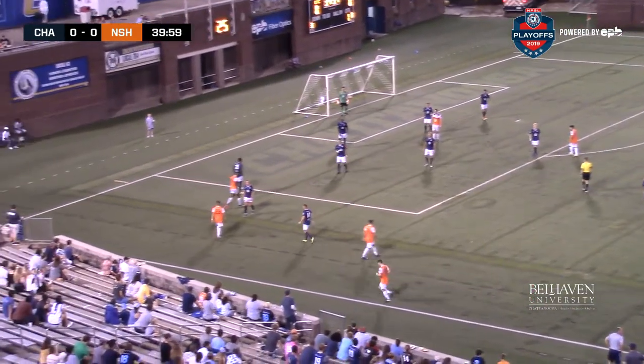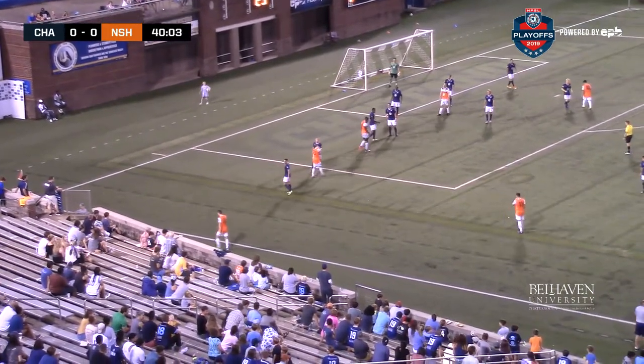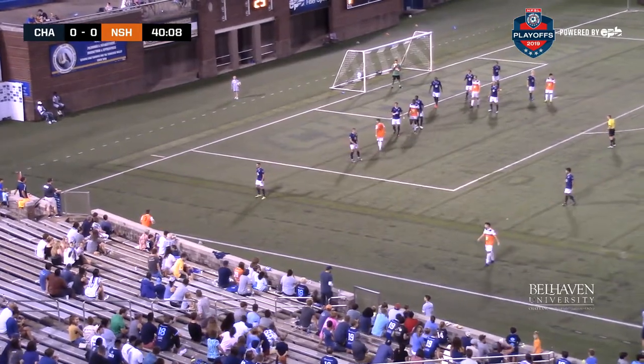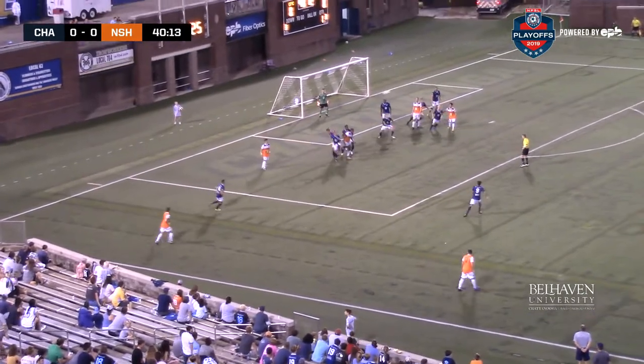It helps you be aggressive if you're Chattanooga to know that you have Jordan Dunstan and Emerson Lima back there. Well, that's right. It gives you a good chance to be more creative because you know your defence is going to mop up things that happen like that. Long throw from Nashville, pushed away.